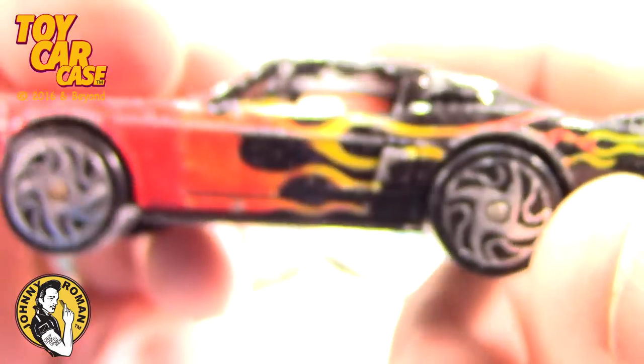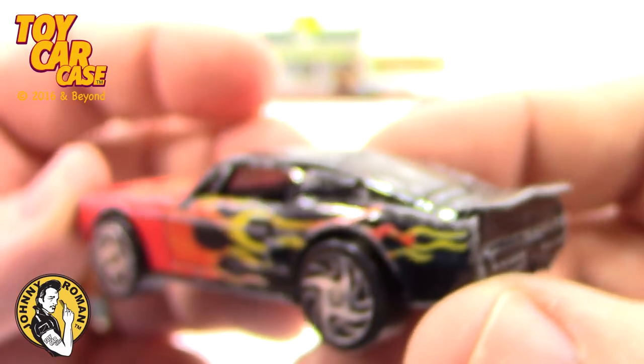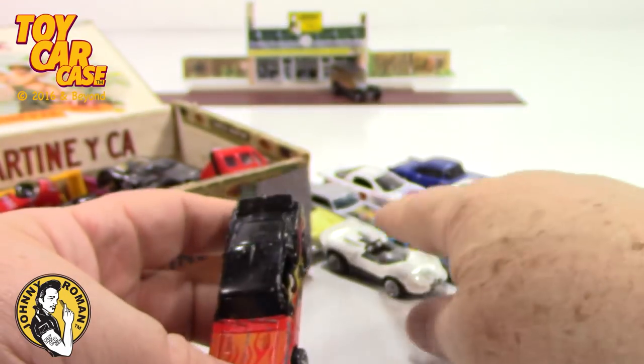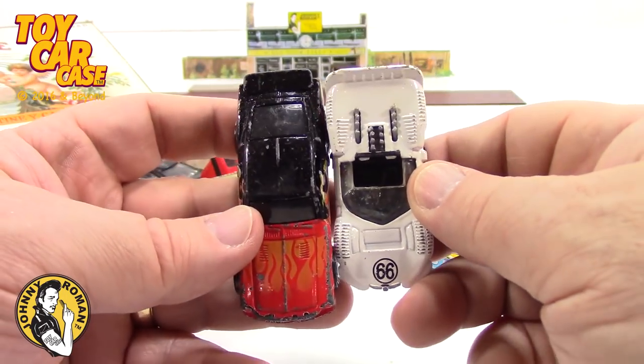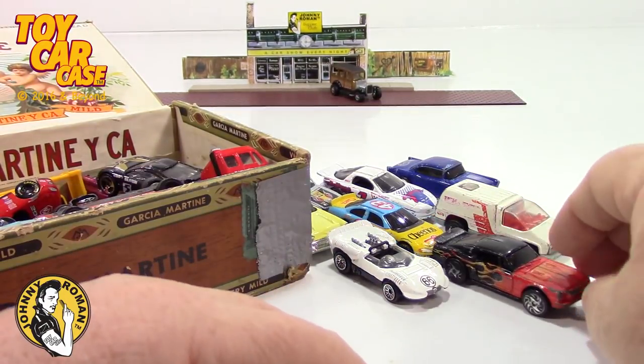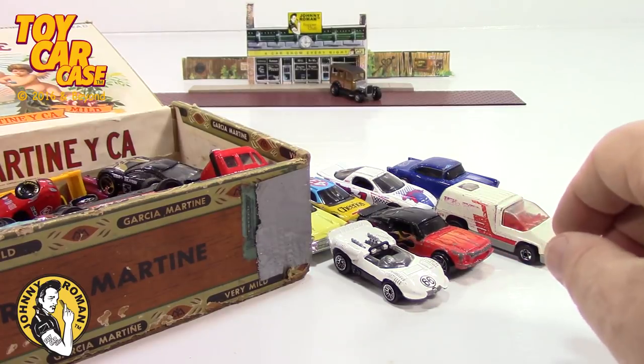68 Mustang. Totally rocking the fastback with a little wing on there. Oh, it's a little bit longer than most Hot Wheels. Just kind of nice. Oh, that one is sweet. Just beautiful.